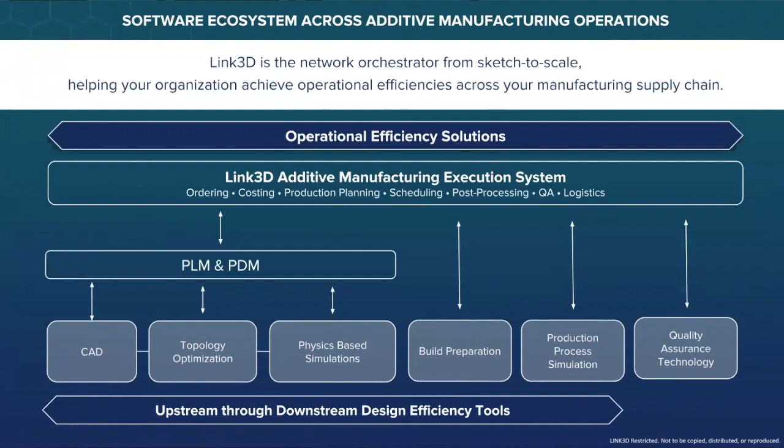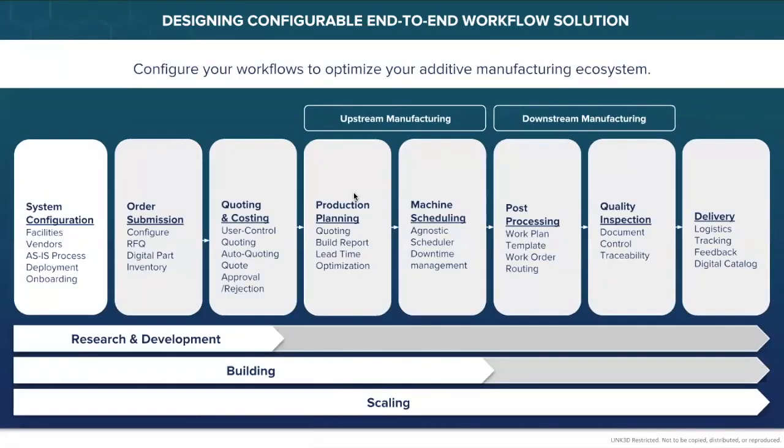How can I integrate Autodesk or Materialise products or other types of build prep, physics-based simulation, production process simulation into your additive manufacturing ecosystem, so then you can run more analytics, take this business intelligence data and really drive it into some actionable insight across your design cycle and also your production cycle as well. So starting to think about the data strategy behind your supply chain is super important to push for your digital strategy and push for innovation.